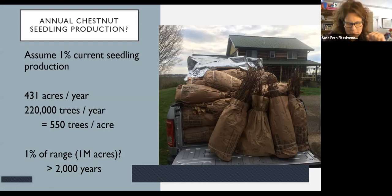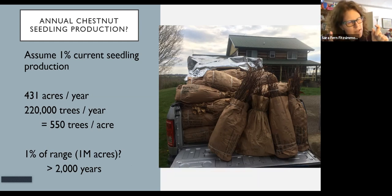It's actually a lot easier to bring a bag of chestnut seeds. I'm a big proponent of direct seeding. So I digress again. So let's go back to this number. Let's assume that 1% of current seedling production, that tulip poplar number, is what we're going to use for chestnut production. So that's 220,000 trees a year. Right now, the most seedlings per year that the American Chestnut Foundation has grown in the past 40 years is 75,000 seedlings. So that's a far cry from 220,000, but let's just use that number as a goal.